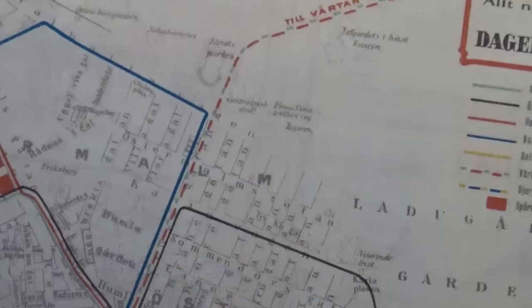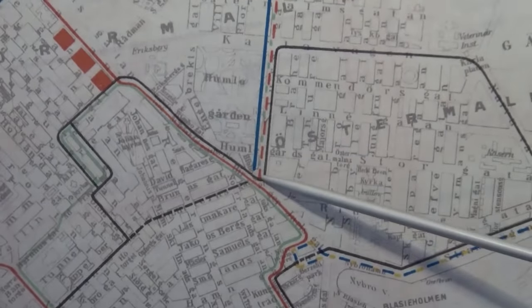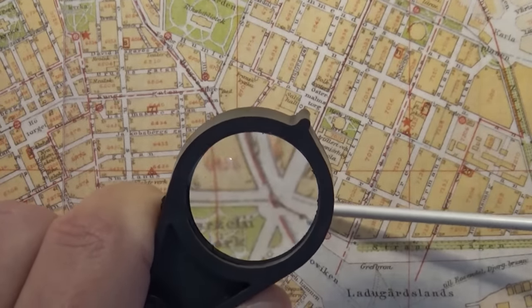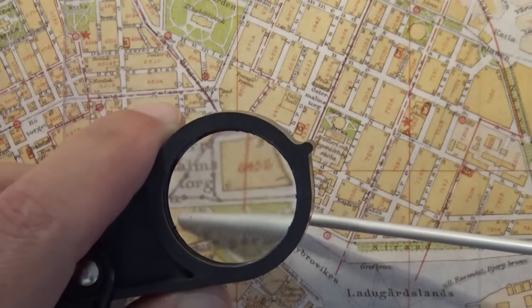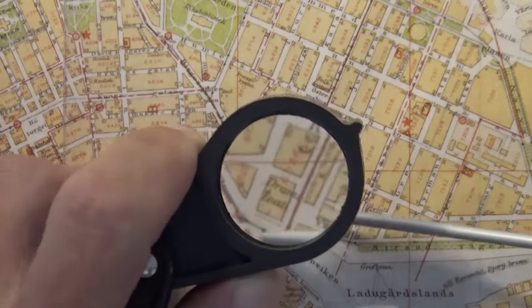So yeah, this map can't be older than August 1905, since you can see the line 6 starting in Stureplan, and it can't be younger than December 1905, since line number 4 still runs here at Sturegatan and not Sibyllegatan. So on this map from 1913, line number 4 that I will trace now will go from Norrmalmstorg here to, and I will follow the new route to Sibyllegatan.